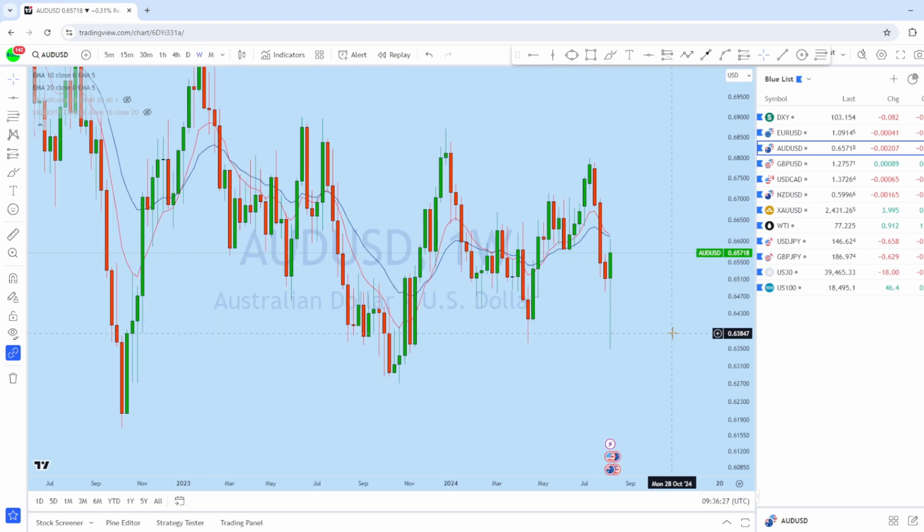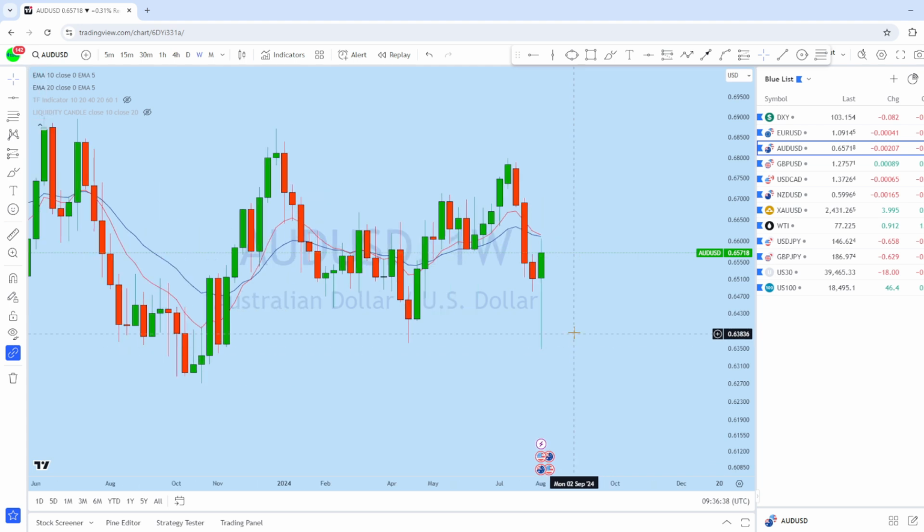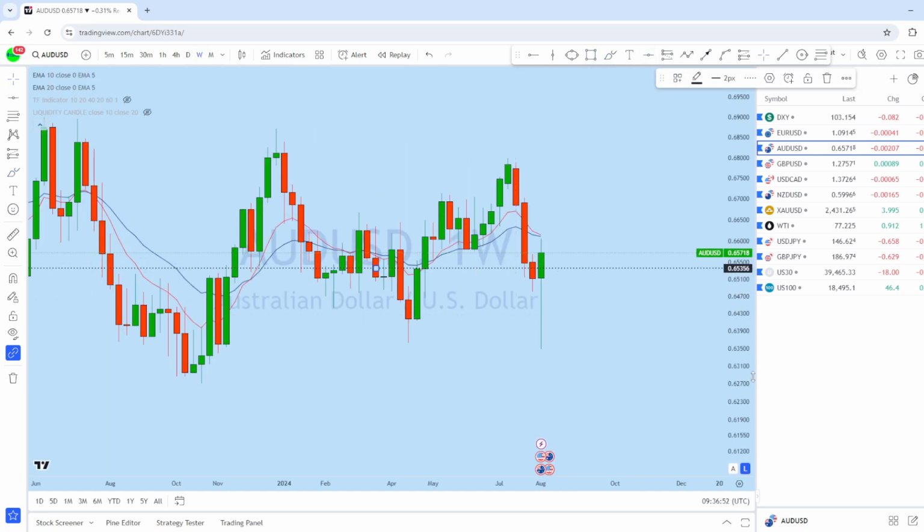Dropping down to the weekly chart, from the weekly time frame there is a weekly doji formation. Now this weekly doji is also significant, as we can see there is a weekly drop pullback, so I'm expecting the price to drop back down again for a retest. This is the monthly support on AUD/USD, and we can see also the weekly support.